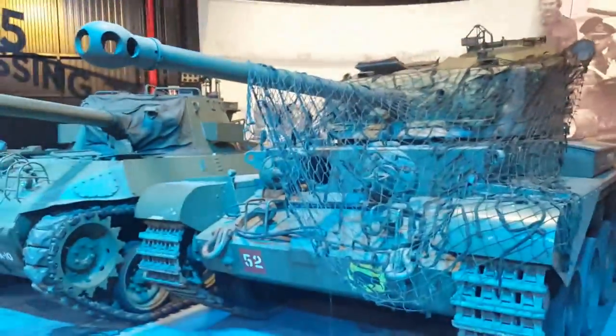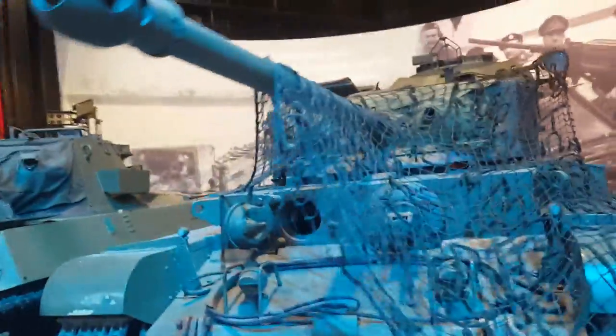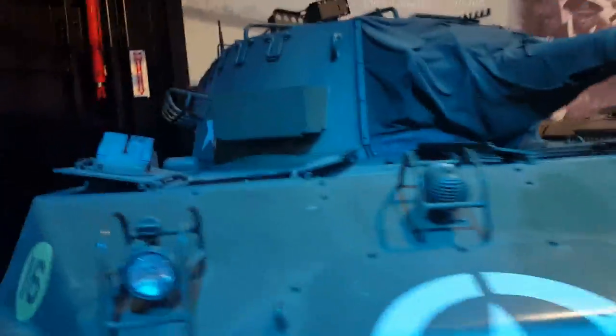So the Comet, yes, you remember it took me a while to get in and out of this one. And I think the M18 is driving this weekend. It's a little scruffy inside.